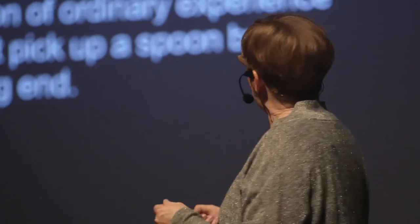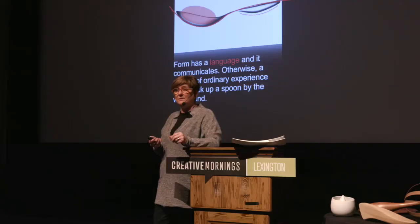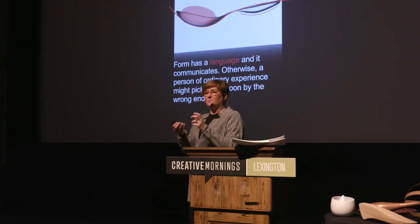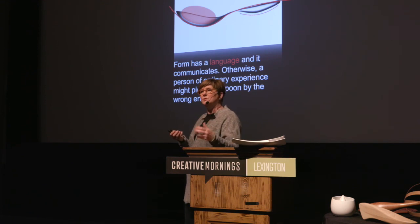And it has to do with line, it has to do with plane, it has to do with solid, and that ratio can be all kinds of things, which the beauty of that is that there are infinite number of solutions to a spoon. We've not ever designed the perfect spoon. Otherwise, people would have just stopped, right? So the idea is really that there is a balance, but there's a constituent part that falls into some language sequence.